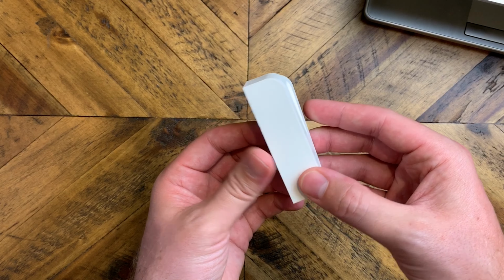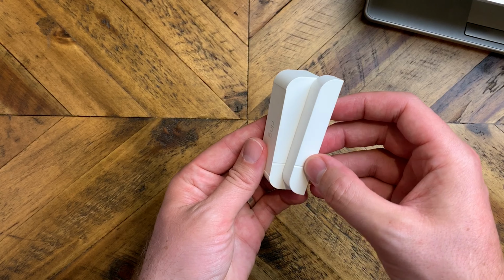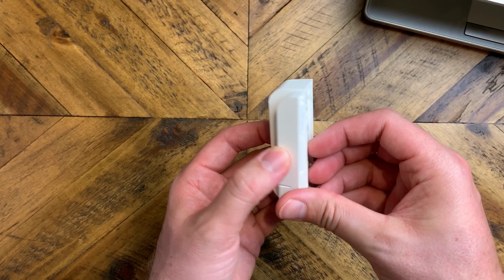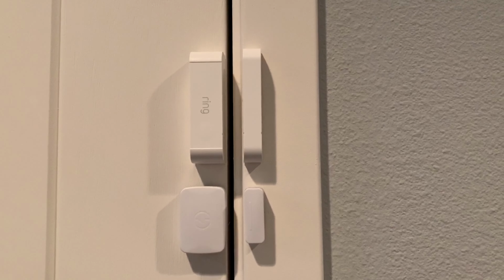And then lastly, we have the contact sensors. So the contact sensors are actually pretty big compared to other contact sensors out there, but these do also have the built-in blue light on it so you can see when it's going on and off. And one thing that I really like about this system is that anytime a contact sensor is opened, the base station will chime. So that is very handy when you have little kids to know when a front door, back door, garage door, or even window is opened, this base station will chirp.